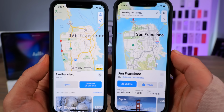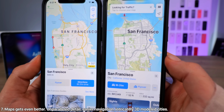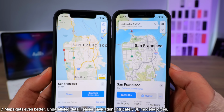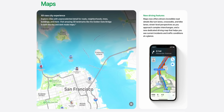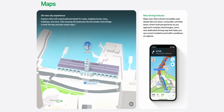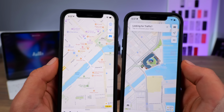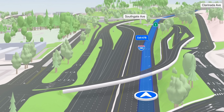On the right here with iOS 15, you can see the Maps app has a complete overhaul as well. So now far more detail on the app. Apple was very proud of how they were able to get in and get even lines on the road, just far more detail than they've ever been able to accomplish before, helping you navigate, especially in the 3D terrain.